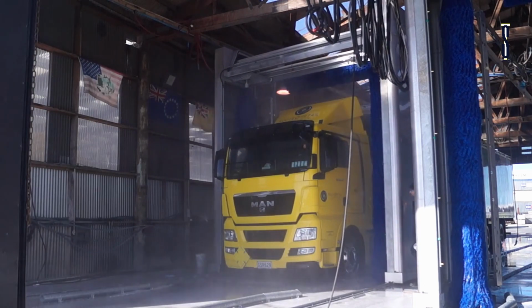They also have a state-of-the-art single-brush wash system, which is low-cost for a manual wash. This is the Alpha 500.